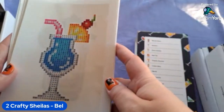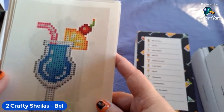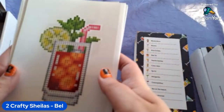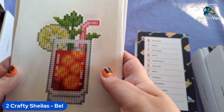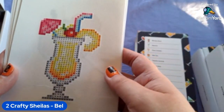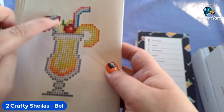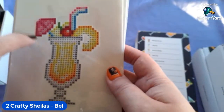Oh, points for guessing this one. Oh, beautiful. I love that blue. That is beautiful. We've got, what is this? This is the Bloody Mary. Nice. That makes sense. This one is, oh, your favorite. If you like pina coladas. Yeah. That's the one. We had to, with the little umbrella.